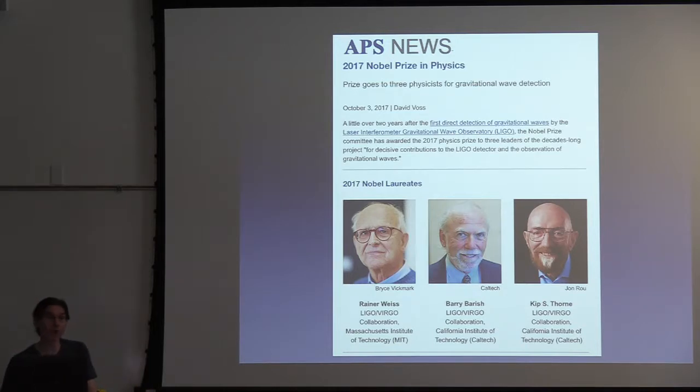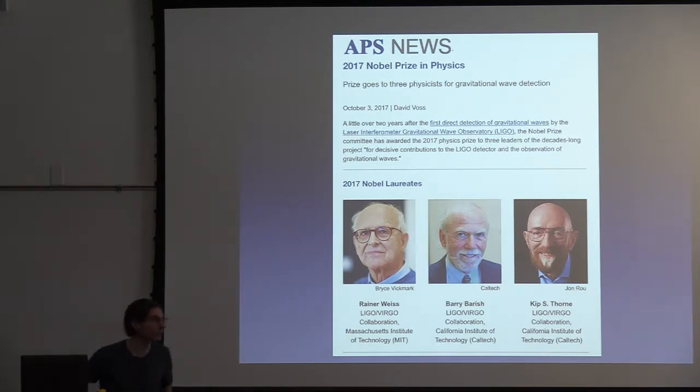This led to the Nobel Prize in Physics this past year to 3 of the developers of the LIGO Gravitational Wave Observatory, Ray Weiss, Barry Barish, who's a Berkeley alum, and Kip Thorne. I think all 3 of these scientists would acknowledge correctly the fact that actually the experiment was the culmination of the work of hundreds, if not thousands, of scientists.